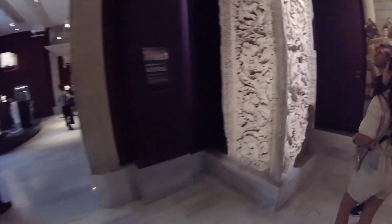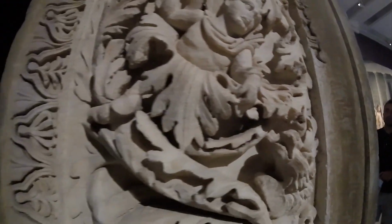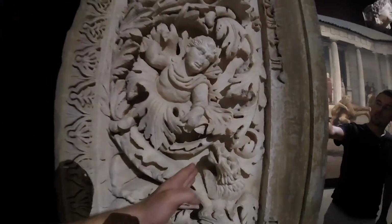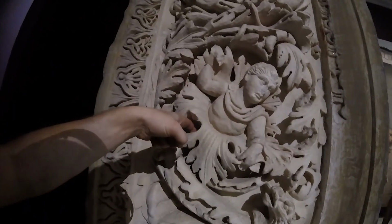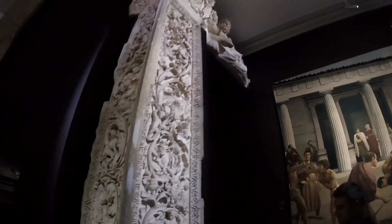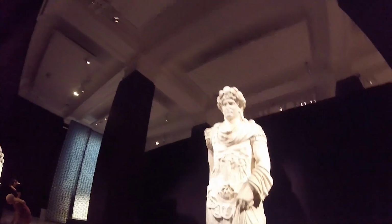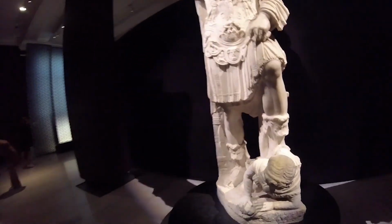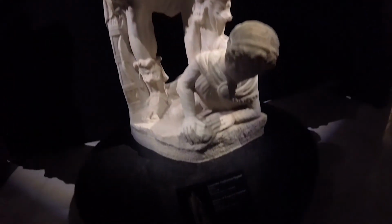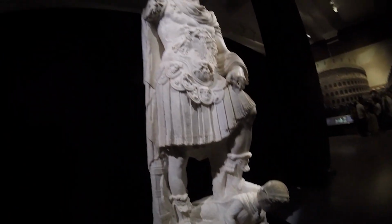Look at the details of this wall here. These are really deep, 3D. A statue of Emperor Hadrian here, standing on a child, or what is this supposed to be?